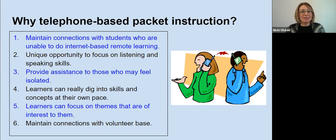Two, this is a unique opportunity to focus on listening and speaking skills, which became evident right away. Often listening is hard to do, and it could be challenging to do in class at the beginning levels, but this is actually a really good opportunity to focus on that. Three, continue to provide assistance to those who may feel isolated. Many of our learners live in apartment buildings where residents are asked to stay confined to their apartments, with common spaces blocked off. So this is an opportunity to have an outlet a couple times a week.